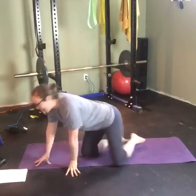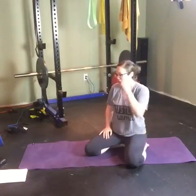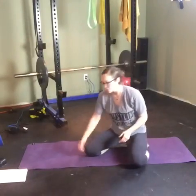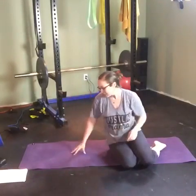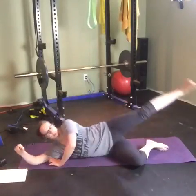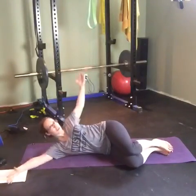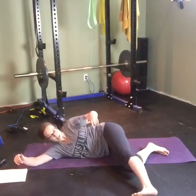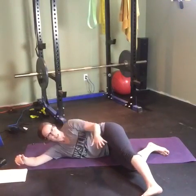Okay, thoracic rotation plus hamstring stretch. This exercise is in Core Plus Floor Restore for C-section. If you're following that right now, love it. This is such a nice one because I love the thoracic rotation exercise, but to get a bit more of a hamstring stretch is really excellent.